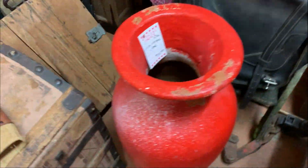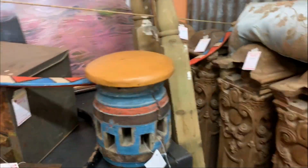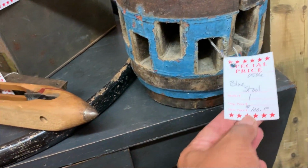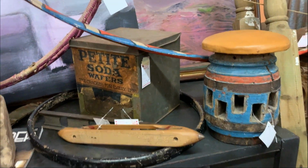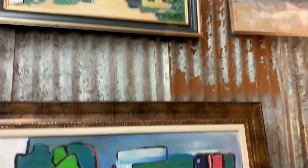Although being a reseller, buying at an antique mall like this is very different because there has to be enough margin for it to be worth picking anything up. So there's a lot of looking at price tags, but honestly, in this stall, I found, I think, 2 pieces of art. And then I found another big piece of art in a different stall.